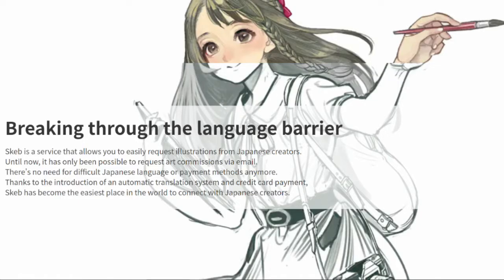The first thing I want to go over is, what is Skeb? Skeb is a Japanese site that was designed to make getting art commissions easy. You can use Skeb even if you don't know Japanese because the site can be set to English, and there's a translation feature for writing requests.